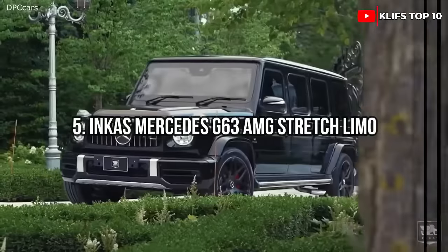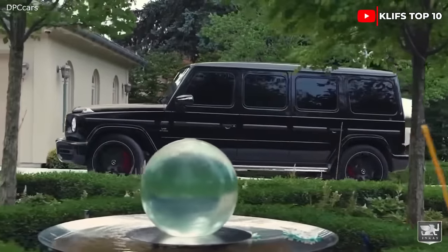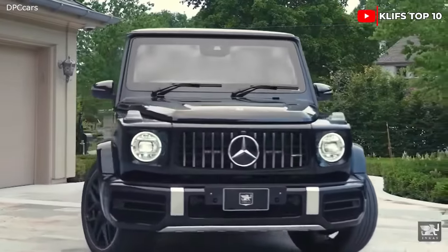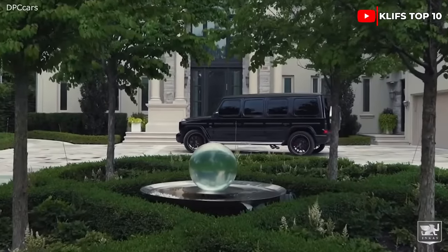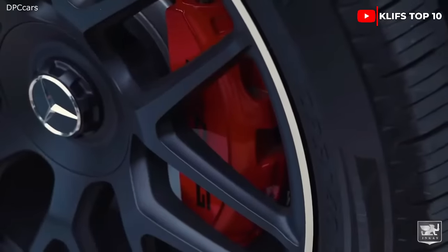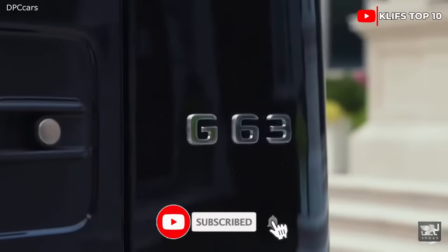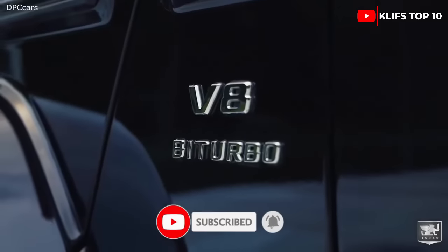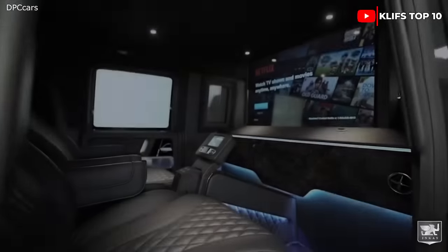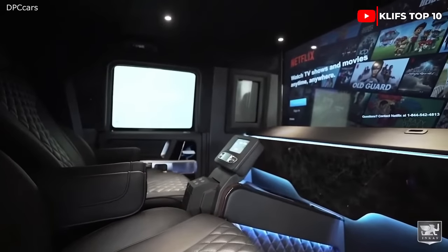5. Inkas Mercedes G63 AMG Stretch Limo. Ballistically authorized for defense against all types of guns is the 2020 Inkas Mercedes G63 AMG Stretch Limo in black metallic. The twin-turbo 4.0-liter V8 engine produces 627 pound-feet of torque and 580 horsepower. It boasts a large cabin with a bar area, a 4K TV with an Apple connection, and fully adjustable captain chairs made of luxurious leather.